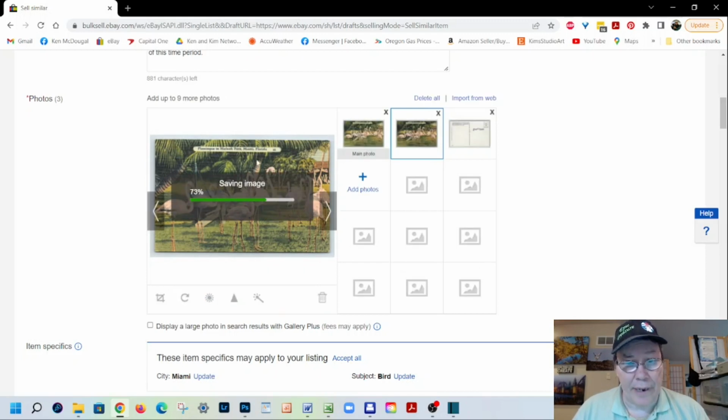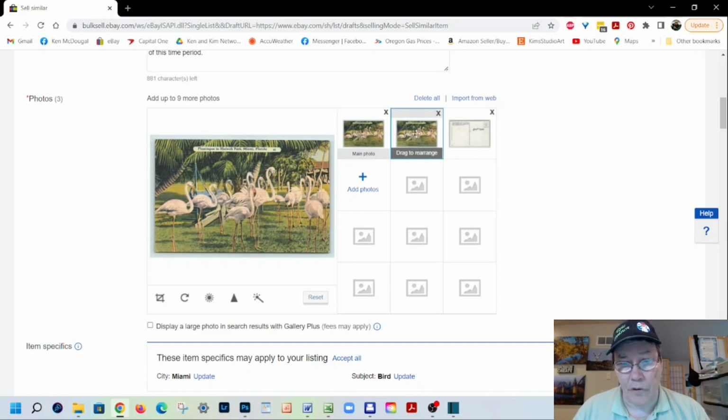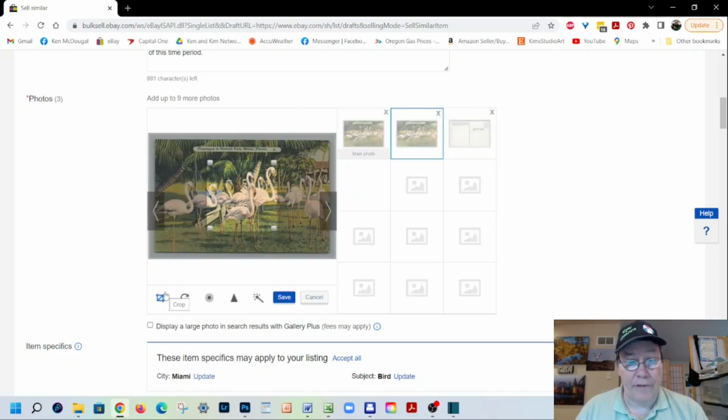Okay, let's say I wanted to highlight just a certain section here in the center. What you would do is click on the frame you want to highlight, and then just click on the crop tool like that. And see, it gives you a default square. And you can move these parameters anywhere you want, to make it bigger or smaller, whatever size you want.